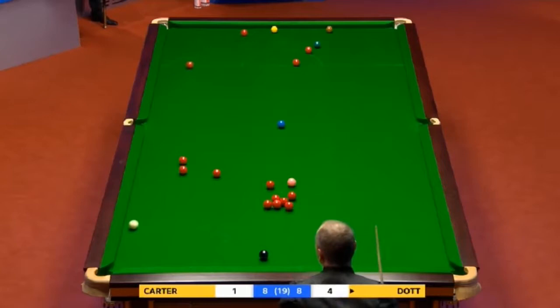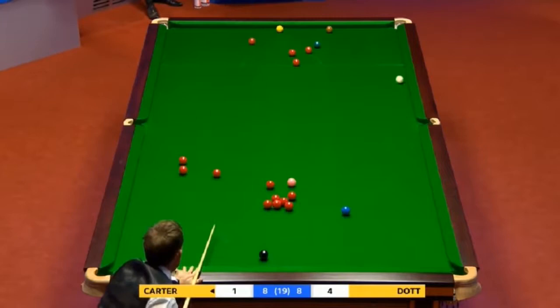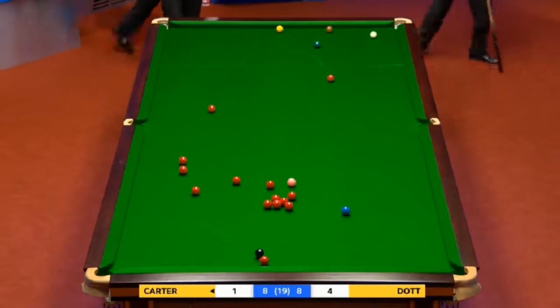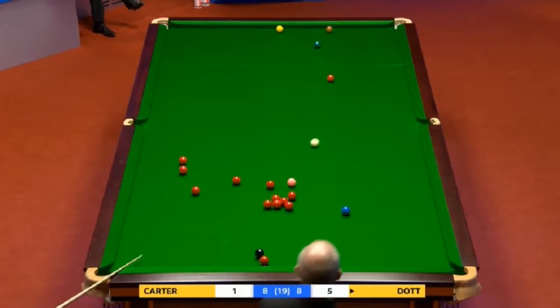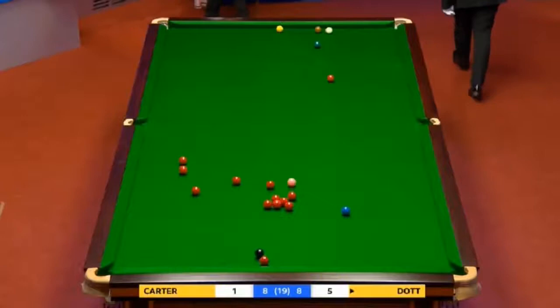Now, where's this red coming to? No, the blue stopped it. I think he looked at it. Looking to get the white near the brown here. Wow, that was close, but look. Didn't hit it, decelerated on here where it's going. Graeme thought he was going to get some sort of cannon there. Graeme Dott, one. Quite a number of the frames, but it's just the way the balls have gone here.